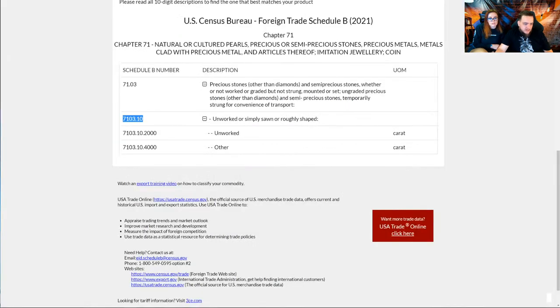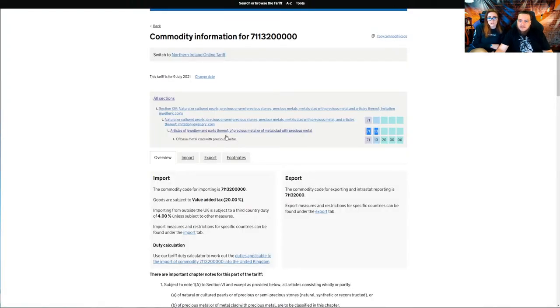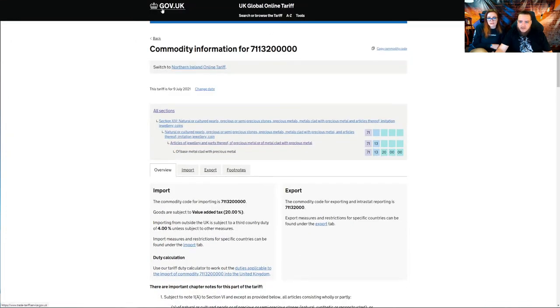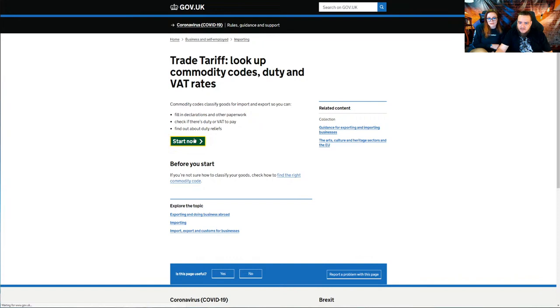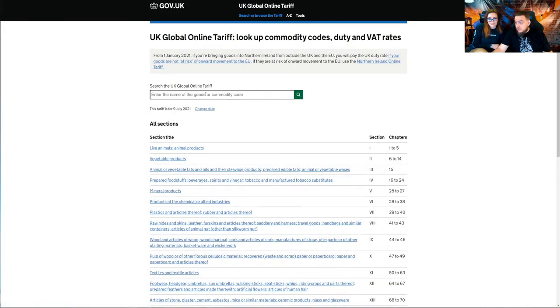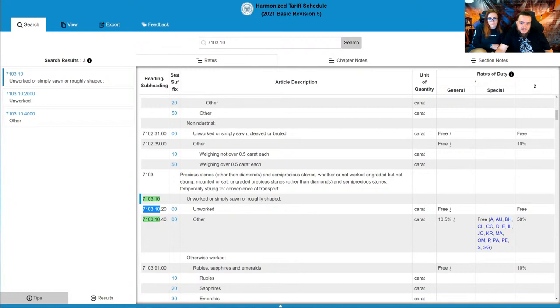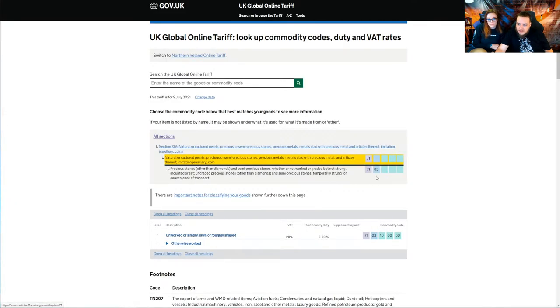Let's do another one that isn't jewelry related. Type that one into the UK one real quick, just to see what it does. Oh my God, I hate you all, UK websites. Cool. And this one on your upstairs computer asks you for cookies every time you refresh the screen. And with this one, don't hit that and then hit enter. You really do need to click on the thing below because it does that. All right. Looks the same. 7103.10. 7103.10. All the same.